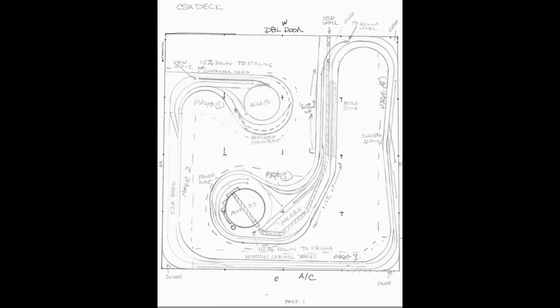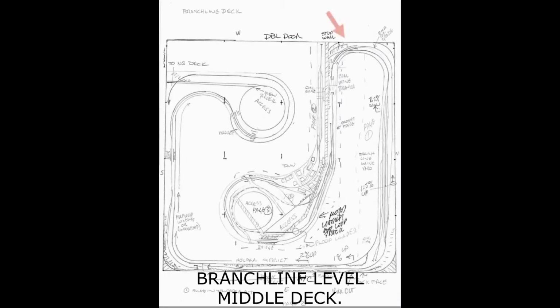Although this is listed as lowest deck, there is a staging deck below this which will have a very large staging area for multiple trains. The CSX level contains a port and refinery area, a power plant that delivers coal to, and a junction with a branch line that connects the CSX deck with the Norfolk Southern deck. The branch line starts here and actually has a branch line off the branch line that crosses it over here.